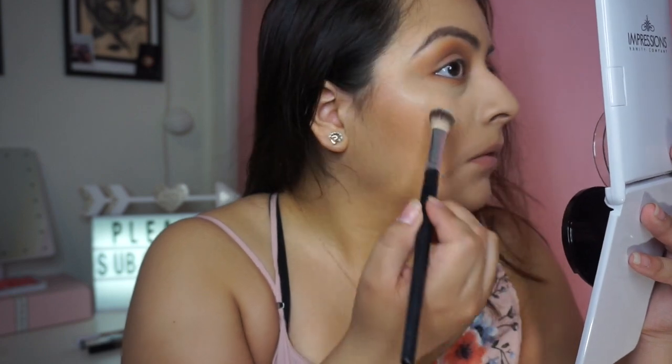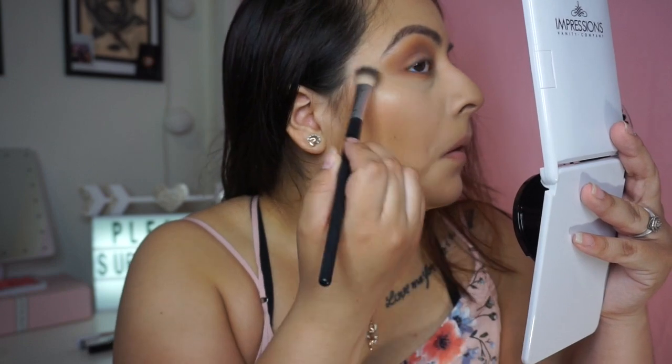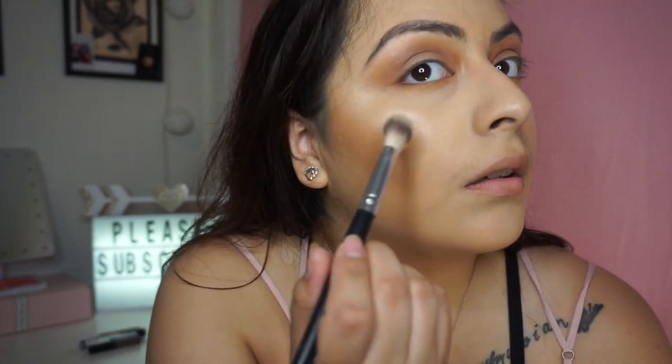Got my mirror here. I'm nervous. What the heck? That does not look like dollar quality. Looks pretty good. It's pretty good. I did not wet the brush or anything. Look, I dipped my nose in it. This one smells like baby powder too, but it's pretty. Put some of that in my inner corner.